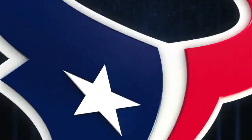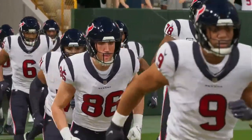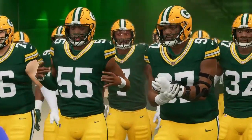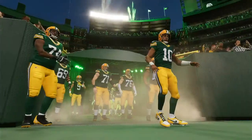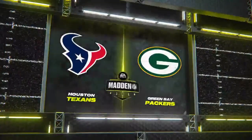And we come to you from one of the truly iconic stadiums in the NFL as you get a look at Lambeau Field here in Green Bay, Wisconsin. Coming up, we got a good matchup on tap here as it'll be the Houston Texans taking on the Green Bay Packers.